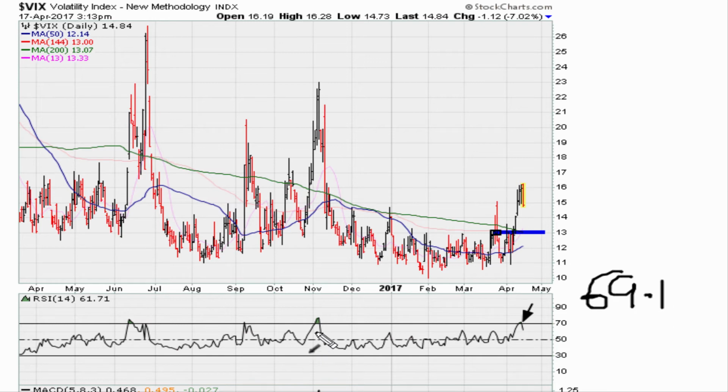We saw rejection here with uniform activity for the highs there, rejection here for the highs here, and this rejection, and then another double top rejection for the daily highs here and here. So this daily chart is not very encouraging for those who would like to see the market pull back, and this is exactly what the bulls wanted to see.